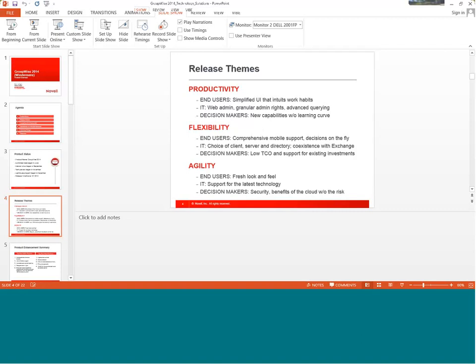And that last theme for end users, agility, really talks about making sure that our product is current, is fresh, is contemporary, that it fits in with the other desktop applications that you're using, and that it looks like all of the rest of the apps that you're using. And so GroupWise 2014 has spent a lot of time giving the Windows client a facelift.